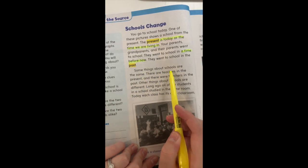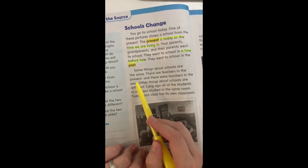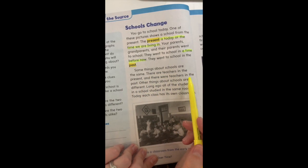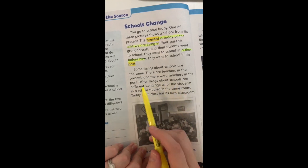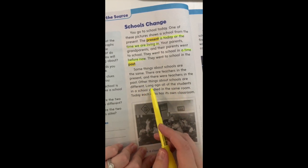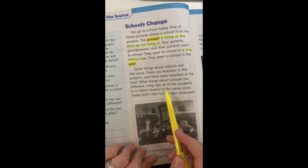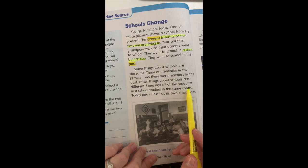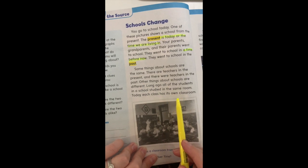Some things about schools are the same. There are teachers in the present, and there were teachers in the past. Other things about schools are different. Long ago, all of the students in a school studied in the same classroom. So everyone in the whole school was in the same classroom. Today, each class has its own classroom.